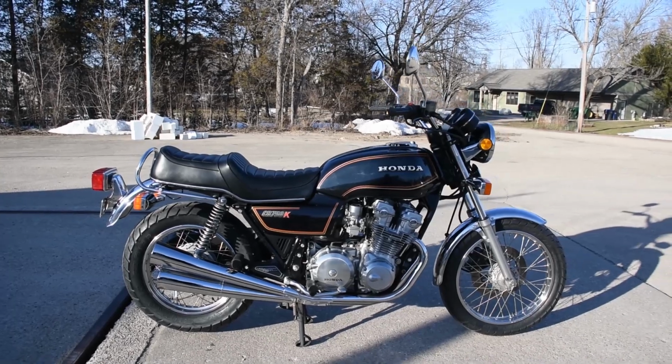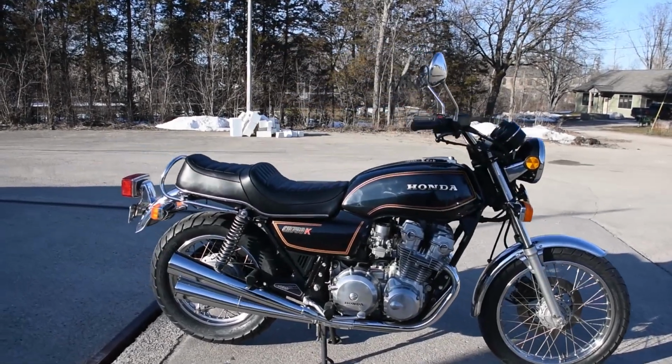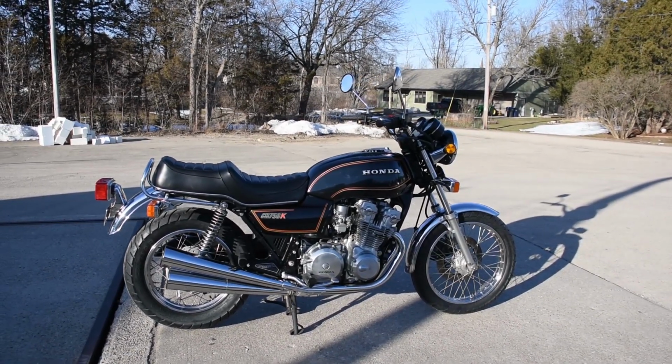Okay, here we have the 1981 Honda CB750K model. This is a lovely original example coming to us from many years of long-term ownership. We have done a quick once-over on all systems in preparation for the sale.